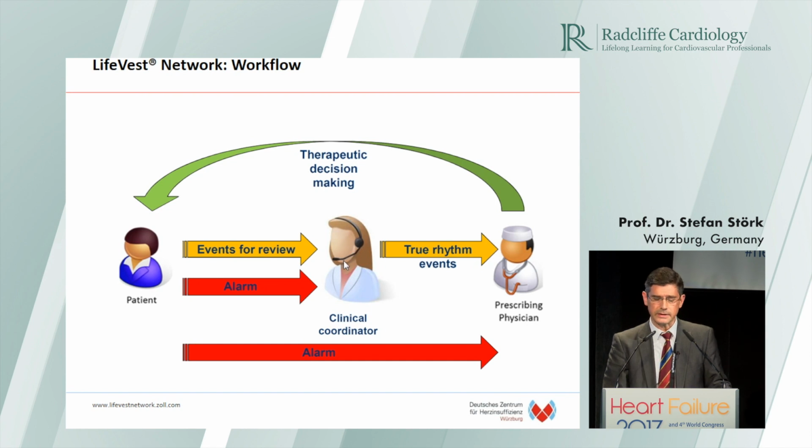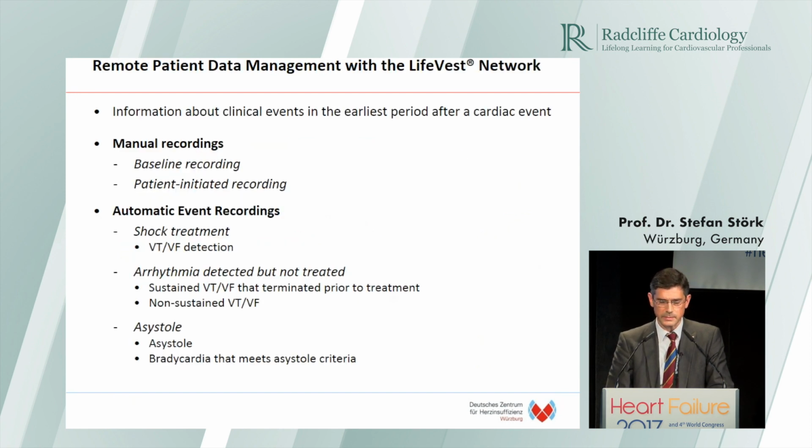In Germany, it's usually a dedicated nurse reviewing the events and then identifying the true rhythm events. And you can trigger an alarm to dedicated staff, the nurse or the doctor, directly. And the important thing is, of course, that the information is viewed and judged, and then the appropriate action is triggered and the therapeutic decision is made.